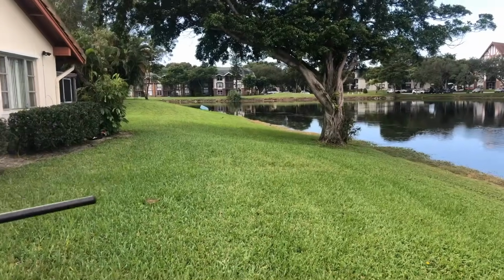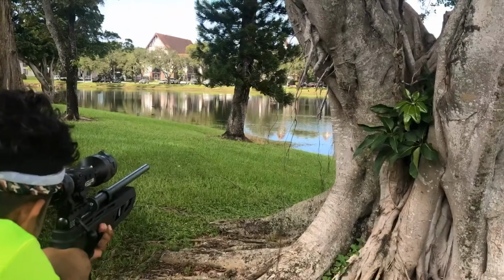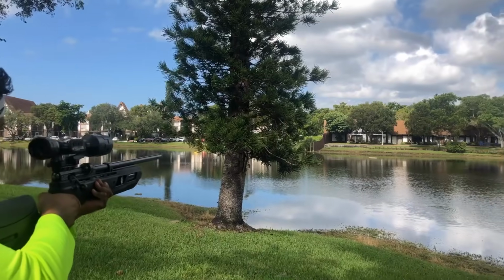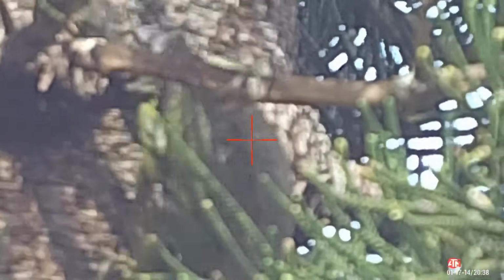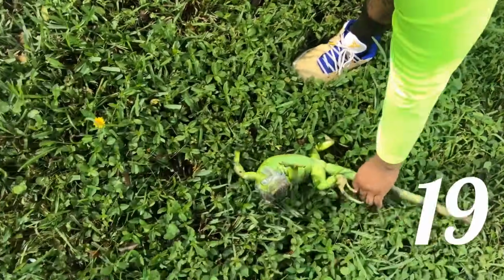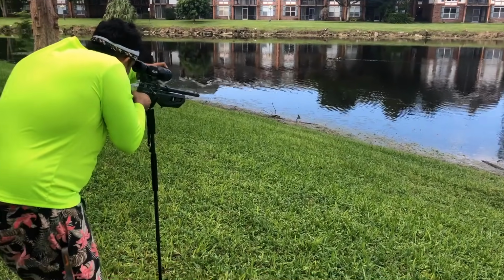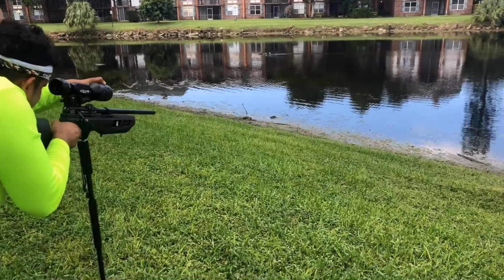Yeah. Oh, let me reload. Yeah. No BBs. Just stand back. Good hit. Good hit. Good hit. Not going nowhere, buddy. Yes, sir. Oh, good hit. That's it.